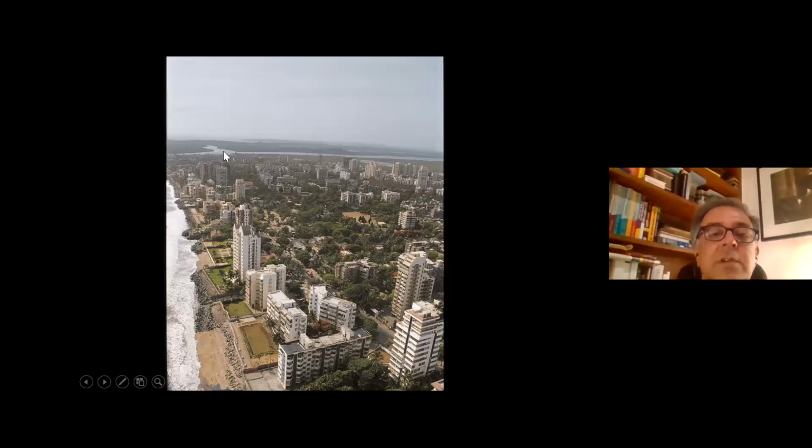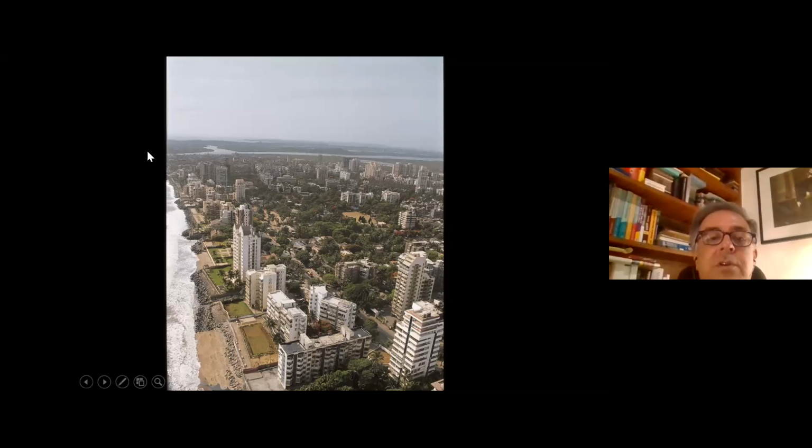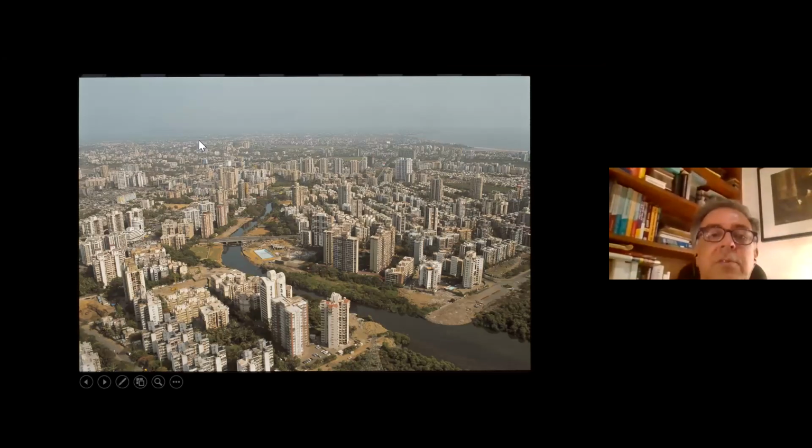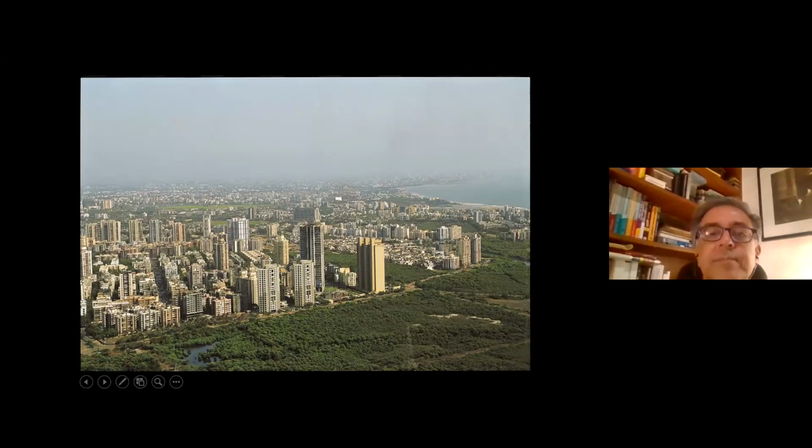And over here is the Versova Creek, which there's no bridge across to take you to Marve or Madh, because there's been an aggressive campaign by the locals to stop the connectivity, because obviously they're very worried that their open part of land will become something like this, which is what Versova and Yari Road are like now. Again, that's Versova just at the end, before the creek where the mangroves are.